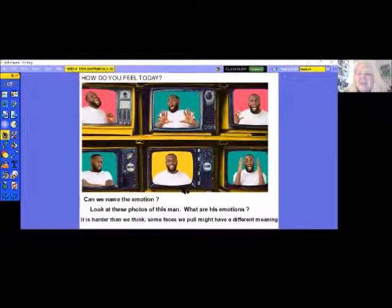He could be cheerful, happy. He could be seeing somebody in front of him that he really loves. He could just be about to do something he really wants to do. He could just have woken up with a really happy feeling. His emotions in that photo are quite straightforward.